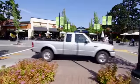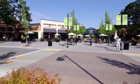Updating it and making it look modern, but yet respecting the past and the history is pretty difficult to do. Having been a tenant in the shopping center for a long time, it was exciting to see a landlord that was engaged in their property.